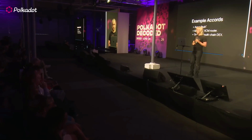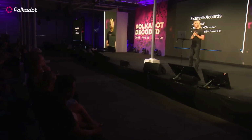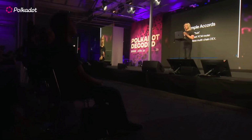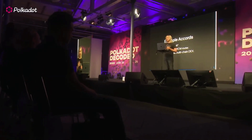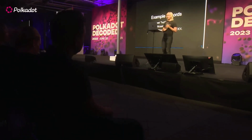Essentially, you can think of it as almost like an embassy, something that exists within the general process space. It's scheduled on the same core at the same time as the parachain, but it's not part of the parachain's business logic. It's an extra thing. Kind of like embassies have their own law that is in line with the country that they are the embassy of, yet they sit physically in the local country. So it's similar with accords.